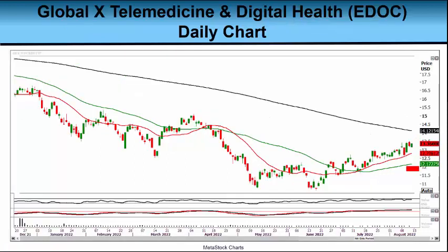Okay, our final chart for today is a chart I don't believe we've looked at before, but I kind of wanted to add it to our, call it watch list, whatever you want. This is the EDOC, Global X Telemedicine and Digital Health ETF, the EDOC. The EDOC has 39 holdings. The top holdings are JB Health, Masimo, iRhythm Technologies, Agilent Technologies. You probably heard of that.